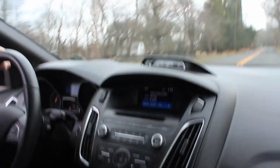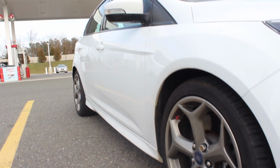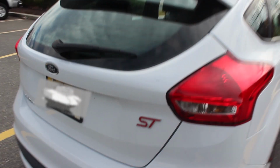A Focus ST oozes comfy summer memories, and maybe we'll all be able to experience some when all this blows over. Just don't buy this if you're looking for a first car. Get a 3K Civic and get one later.